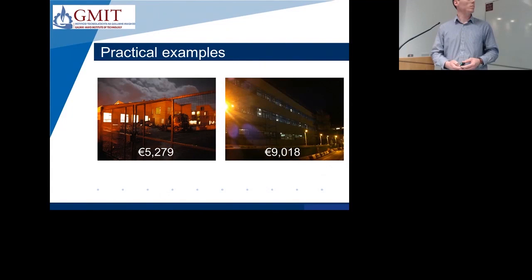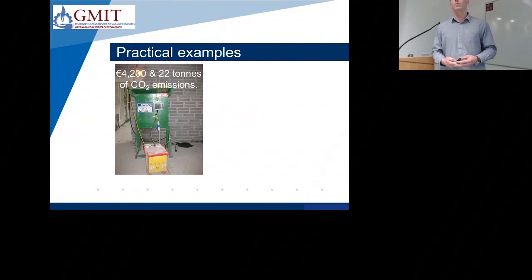These transformer boxes here on the left, the yellow and red box, they use roughly 10% of their output even when they're just plugged in, because it is a transformer, so it's generating electricity. We had nearly 30 of those on one of the case study sites. By switching them off when they weren't required, evenings, weekends, holidays, we saved €4,200 a year and 22 tonnes of CO2 emissions. So again, something very simple. Put in a little fuse box above the transformer box and someone can switch it off when it's not required.